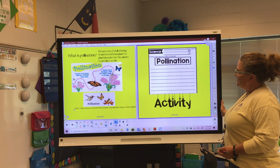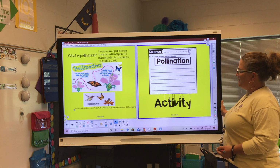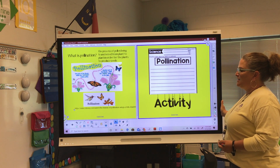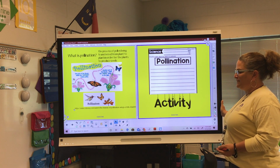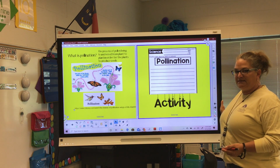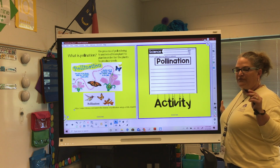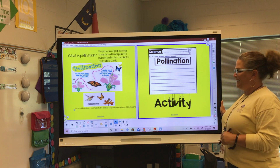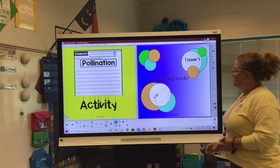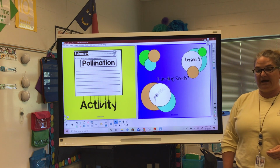All right, here's your activity. It says write about how plants are pollinated. Again, you can go back and relook at it. You can look at the videos again, whatever you need to do to just write a good, at least 4 or 5 sentences about how plants are pollinated. What happens in order for pollen to be transferred from one plant to the next. All right, and then the next lesson will be lesson 5, about traveling seeds.